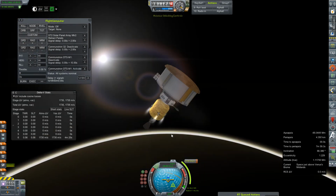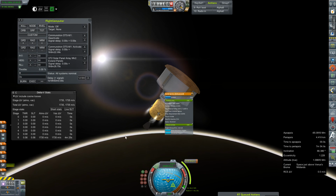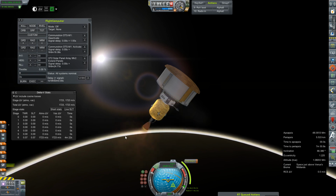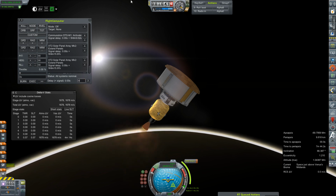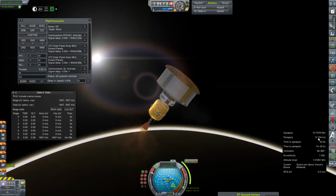So, coming up here on engine ignition, and yeah, we'll just ullage in our engine and go ahead and light that AJ-10 Advanced. Light is good. So the estimate here for delta V expended is obviously way optimistic. We don't have that much delta V. Let's also set our flight computer delay to 0 just in case I screw any of that up.